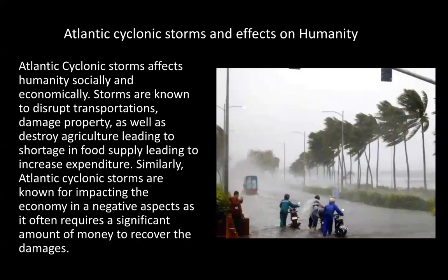Moving onward, Atlantic cyclonic storms do not only affect our biodiversity but humanity as a whole. It affects humans physically, socially, and economically. For example, storms are known to bring about disasters such as transportation disruption, damage of properties, destroying agriculture, and even leading to death. All these aspects lead to extreme destruction, which brings along a significant loss in not just the economic status of a society, but the social life and the daily activities of that society as a whole.